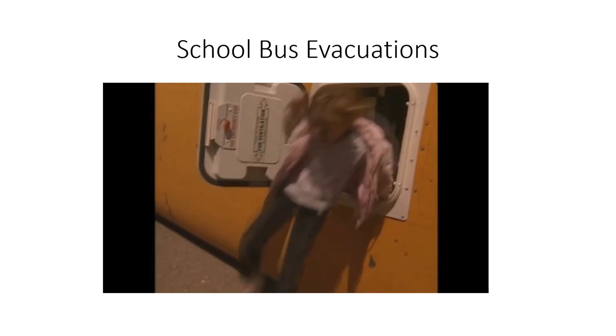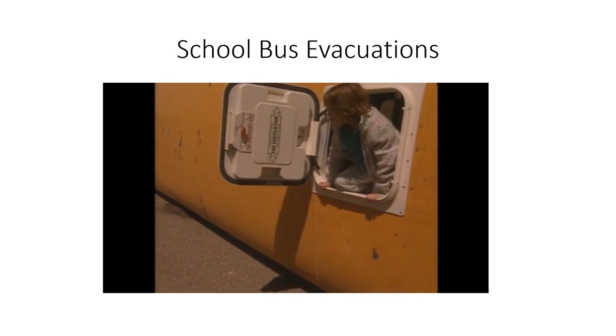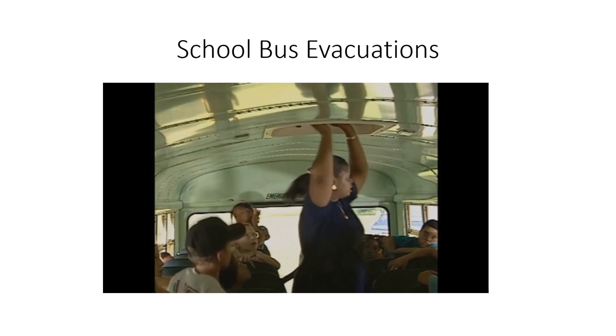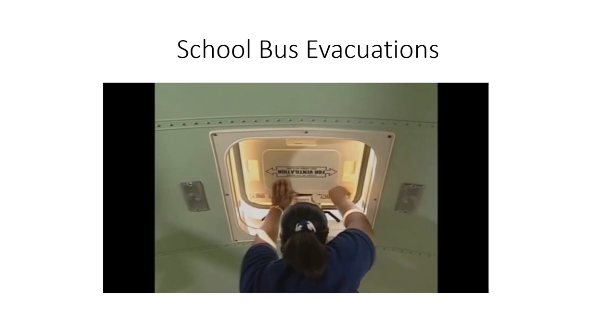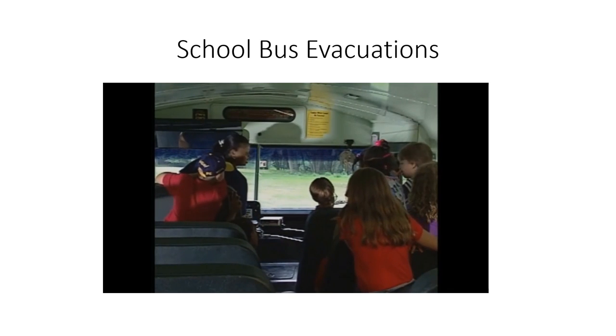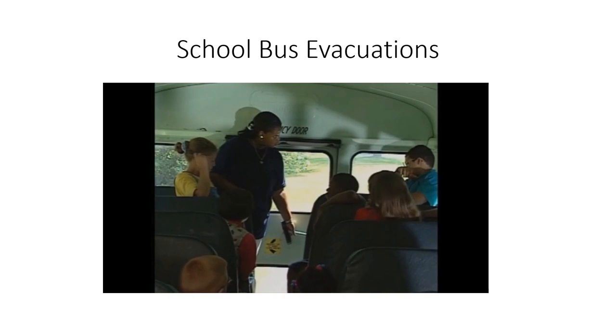Most newer buses have escape hatches like this one, and they can be a lifesaver. However, there are many kinds, so know how yours works and show your kids how to open it. They should know how to get out of this and every exit by themselves, just in case you're not able to help them.